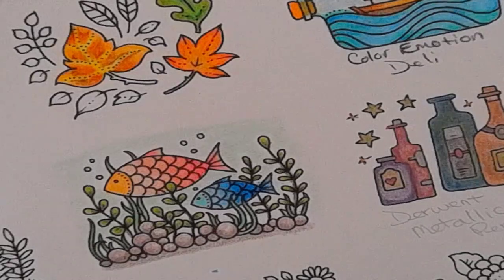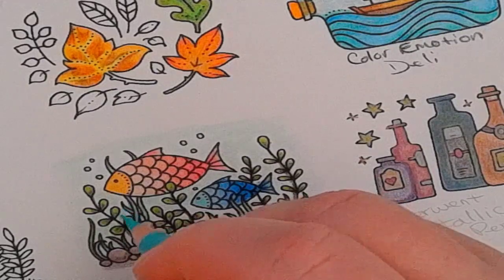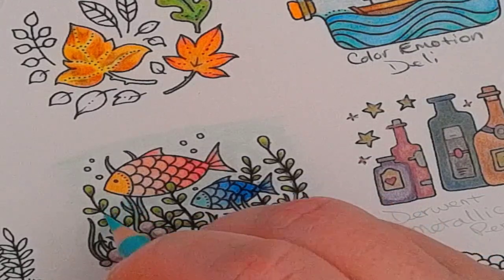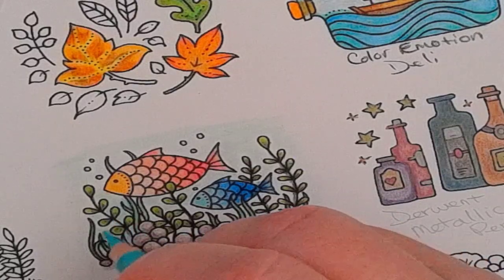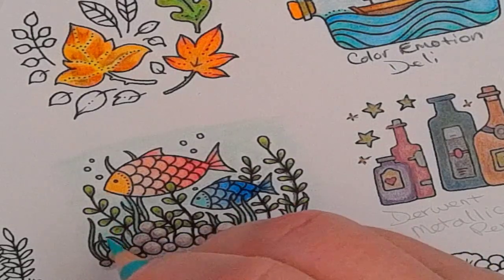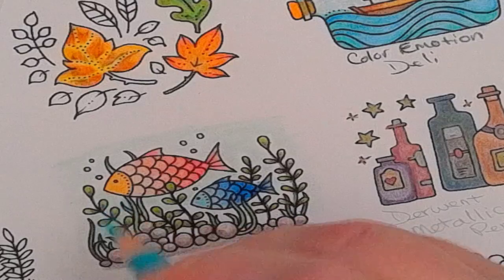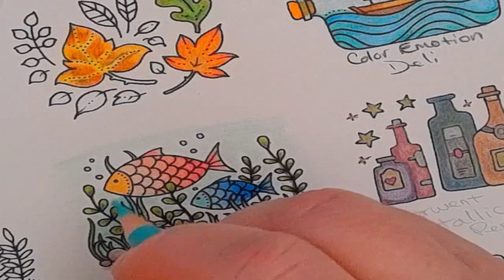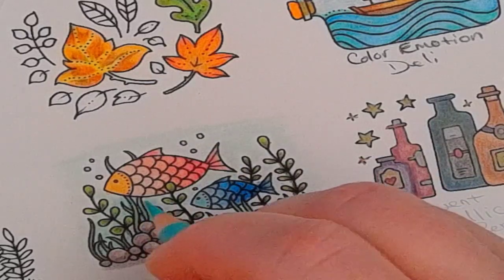Now we're going to take number 56, which is a little bit deeper of a blue green color. Instead of a green blue, this has got a blue green. So we're going to blend those in together into these darker, shadowy areas to create that illusion of depth, because the light will be up closer to the surface, which will be that lighter greeny blue color, and then down here in the depths, it'll be this darker blue green color.